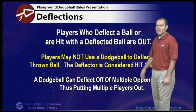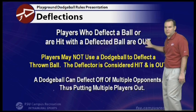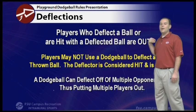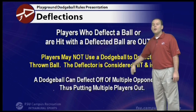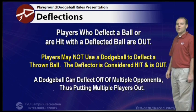What happens when there's a deflection? Well, players who are hit with a deflected ball that is not caught subsequently, so it hits me, or it hits me and hits another player and then hits the floor, both of us are out. They're both out in that particular case, so a ball can continue to hit players kind of like pinball before it hits the ground and eliminate multiple people.